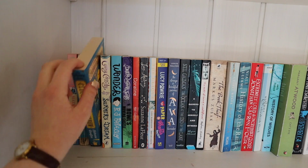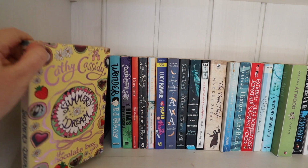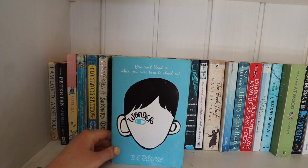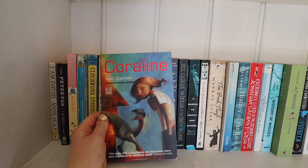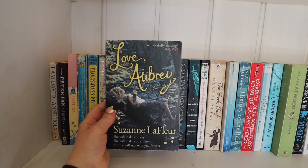Next I've got some middle grade books. So the first one I've got is The Clockwork Sparrow. I've also got this book by Kathy Cassidy, Summer's Dream. I've got the wonderful Wonder by R.J. Palacio, Howl's Moving Castle by Diana Wynne Jones, Coraline by Neil Gaiman, which I used to actually read every single year the night before we went back to school for the autumn term. I've got Love, Aubrey, which I have read many times.